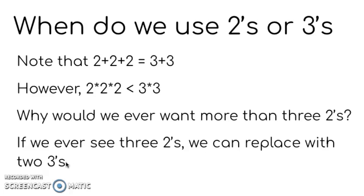Now we need to decide when we want to use 2s or 3s, because there are lots of different ways to use 2s or 3s to make a sum of 20. One important thing we can do is note that 2 plus 2 plus 2 equals 3 plus 3, which means that if I use three 2s or two 3s, it takes away the same amount of juice from our total sum of 20.